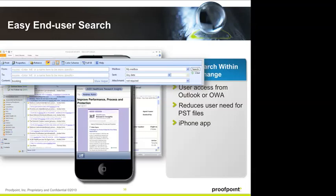So you're able to, for free, download this iPhone app, and users can now search their archive. They authenticate using their Active Directory credentials. They're then able to type in their search criteria, all their search results come back, they can find the message they want, click on that message, read it, and take whatever actions they want with that message.